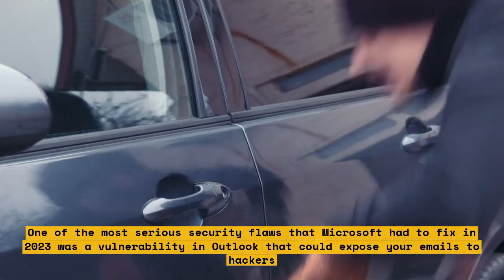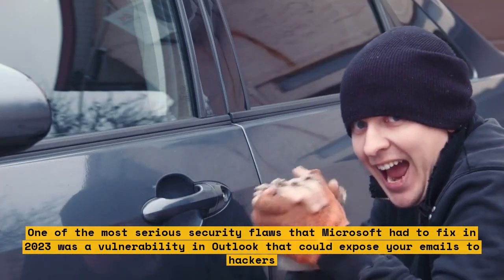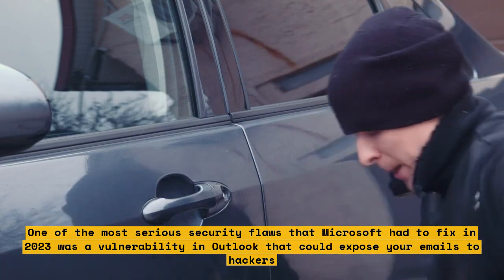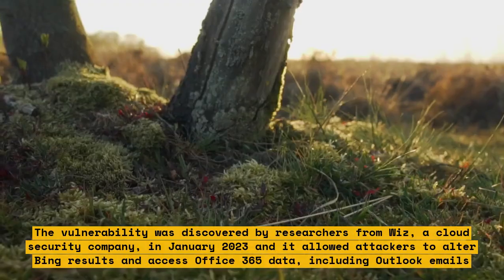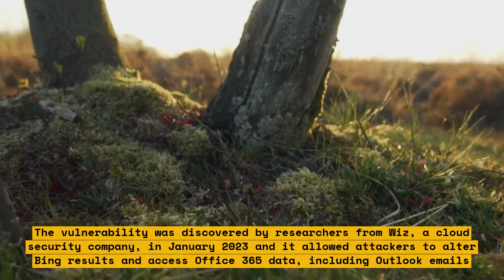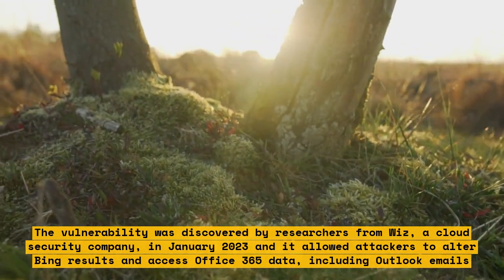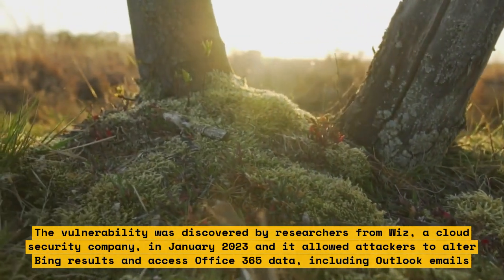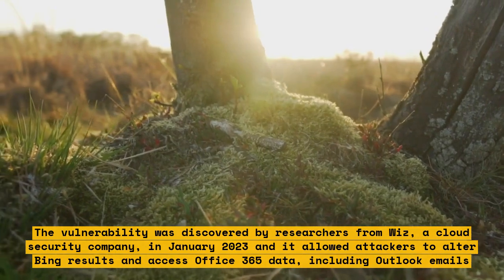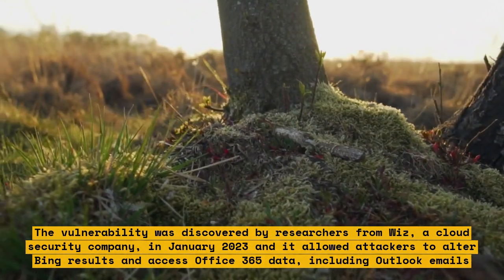One of the most serious security flaws that Microsoft had to fix in 2023 was a vulnerability in Outlook that could expose your emails to hackers. The vulnerability was discovered by researchers from Wiz, a cloud security company, in January 2023, and it allowed attackers to alter Bing results and access Office 365 data, including Outlook emails.